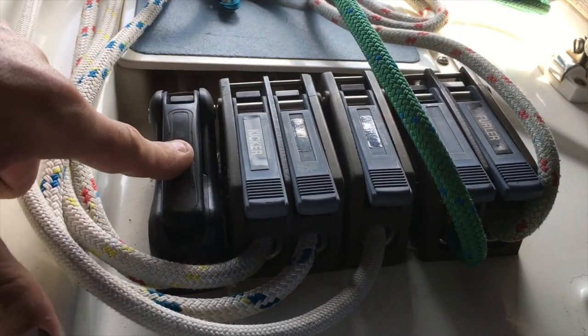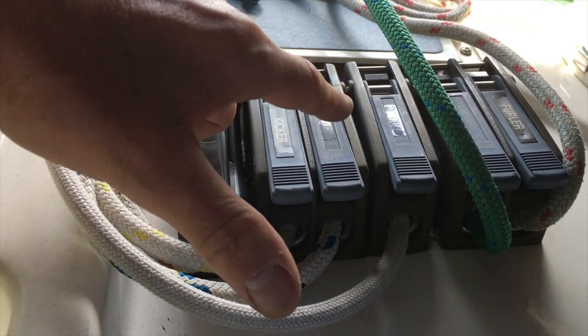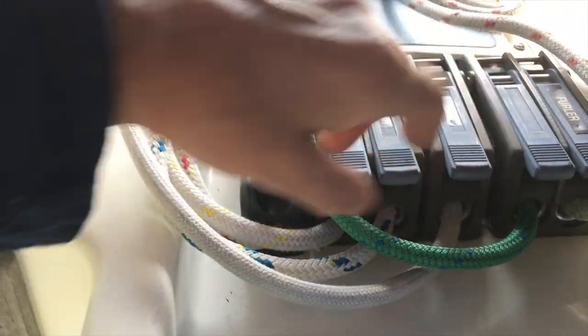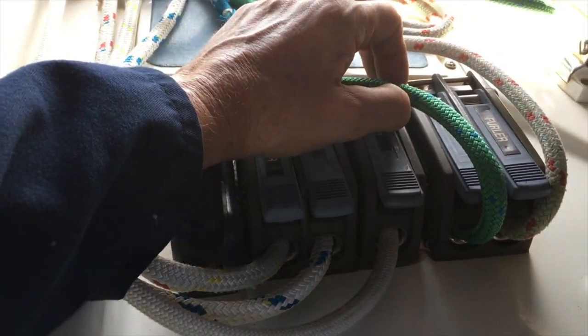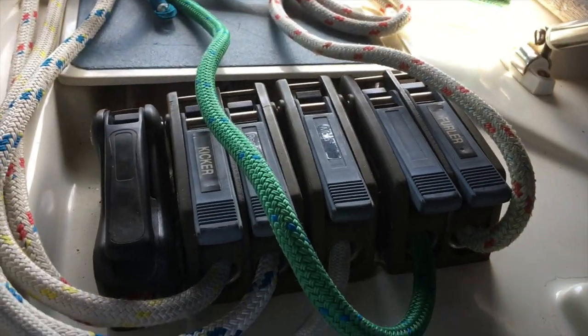Starboard side in the cockpit. Furler for the staysail. Kicker, reef one, main halyard. That is reef three. And that's the tack. And that is the furler for the Genoa.